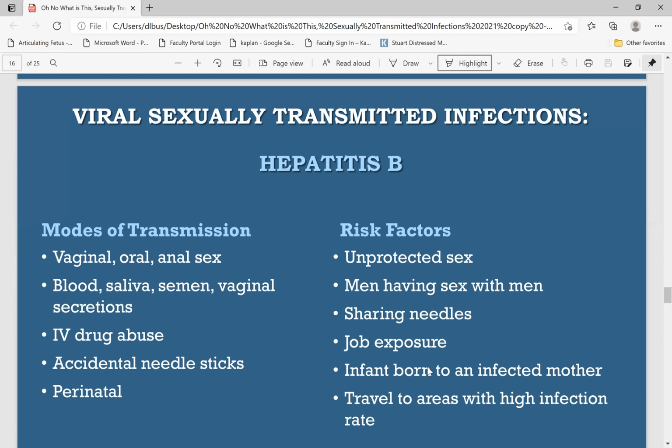for hepatitis B. Part of the treatment or prevention would be getting the hepatitis B vaccine. And there's a series of those that have to be taken. So by getting the vaccine, you're really going to minimize your risk of getting hepatitis B.